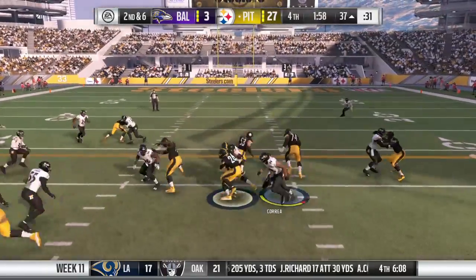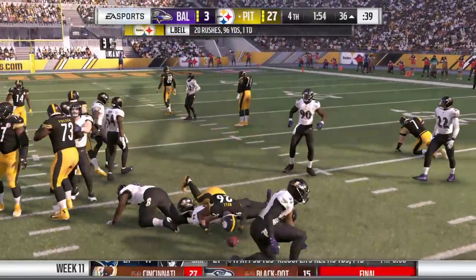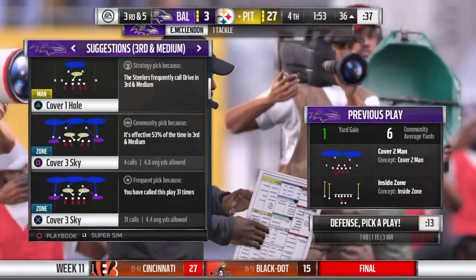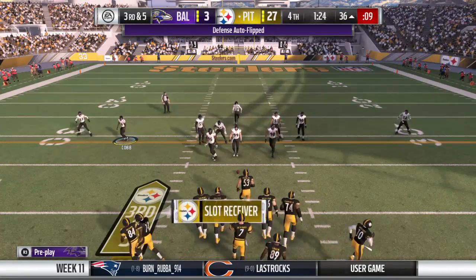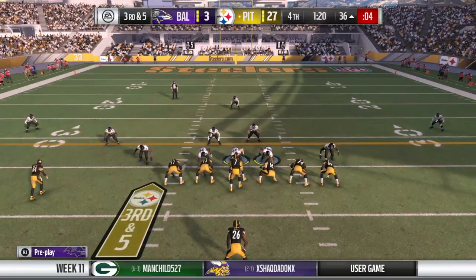They'll run it now out of the gun, trying to run inside, but nothing there. Just a gain of a yard there, and now it'll be 3rd down. So many times we look at a short run and we praise the offense for trying to set the tempo and establish things, but the defensive guys, hey, they just won the battle there. It wasn't a big run given up.